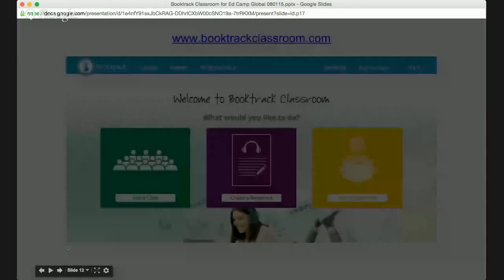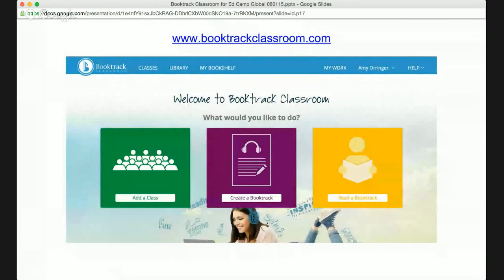And the other part of Booktrack that you can use, and let's give this a shot right now. Well, given what I've had so far in this hangout, we'll see how this works. But what I'd love to do is have you play around with the writing tool. So let's go take a look at, in the showcase, there's a link to Booktrack Classroom. You can click on that. And you can log in.